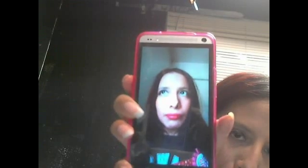I have a picture to prove that I was wearing it, so I'm gonna get my phone. I don't know if you can see that or not, but that's me with the MAC one, and another one as well. But yeah, that's the Ruby Woo matte lipstick I had on.